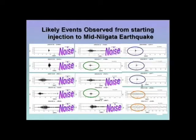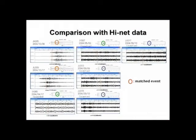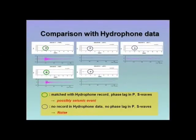In Japan, we have a very good system recording natural earthquakes. So we compared our results with Hi-net data. Hi-net is a good system in Japan that recorded earthquake events here. We found that if an event had a good match with the Hi-net data, that means the event is a natural earthquake, not a likely event or an event caused by CO2 injection. So the circle here indicates a matched event, and for the other 5 events we also compared with hydrophone data, because we also installed a 24-level hydrophone system in an observation well.